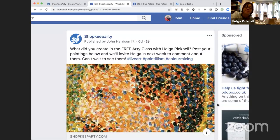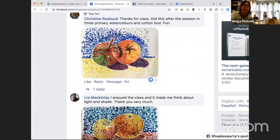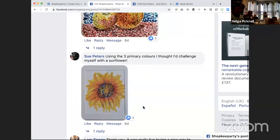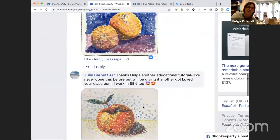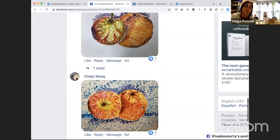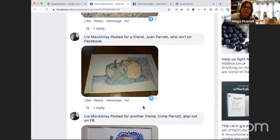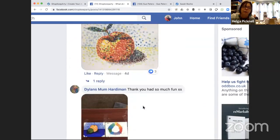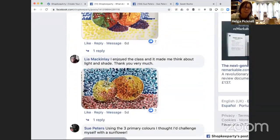Last week we did pointillism and color mixing and everything. Let me just share with everybody the Facebook post. We had quite a few different attempts from different lovely people. Do you want to say a bit about this, Helga? Yes, they were absolutely great. Some very good entries. For example, people tried to work with primaries only. There were very good comments on color mixing and the technique itself as well. It was so hard yet again to pick a winner.